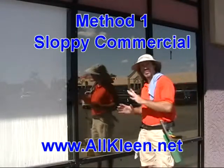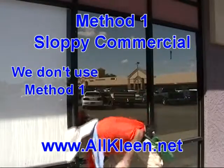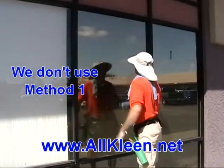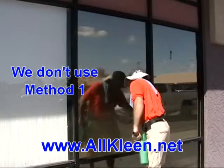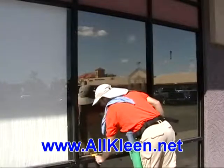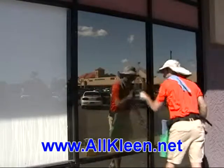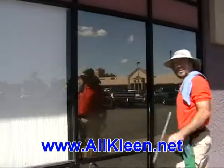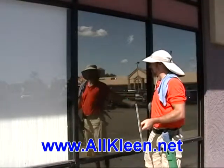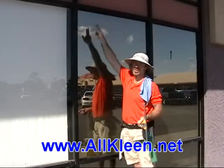So I will begin with the first method, which I call sloppy commercial. It's a little sloppy, but I'll show you here real quick what I mean. All right, it's done. There's a little bit, you have a water line here on the side. There's a little bit of drippage on the top here. We've got a few runs and streaks.